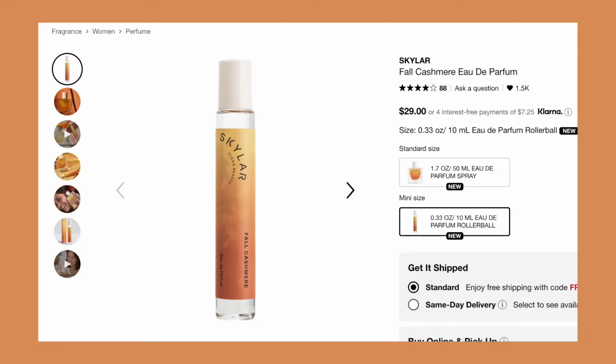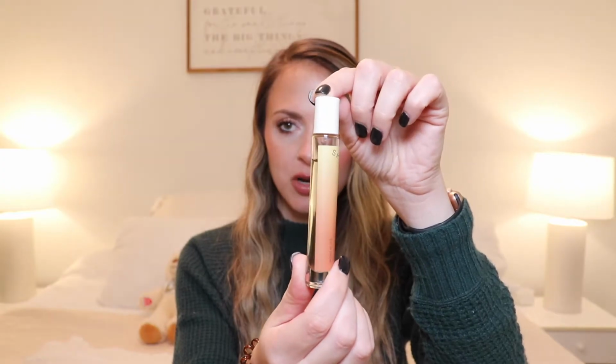And then the next thing I want to mention is a perfume. I am obsessed with perfume. It's like a problem. I want to keep buying more and more. I don't have that many bottles. I kind of limit myself, but I really wanted a good fall scent, so I picked up the Skylar Fall Cashmere scent. It's just in a roller ball, so this is a smaller one. I'm proud of myself. I didn't go all out and get the spray bottle, but I got this from Sephora.